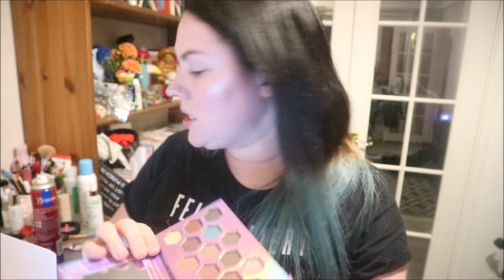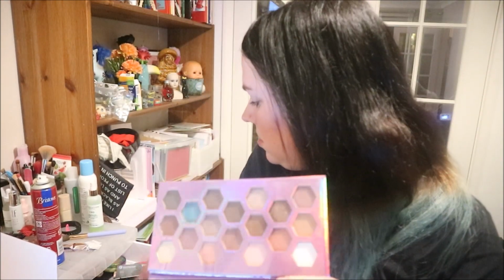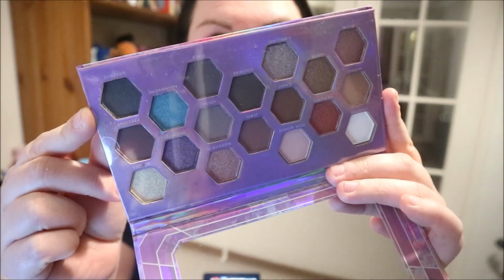Oh, it is pretty. It is a little bit like... Have I got it down here or not? Most of my makeup is upstairs. No. I was going to say the shape of these is like the Fenty palette. It is very reminiscent of the Fenty Galaxy palette, but obviously that's expensive and this is only £5.99.